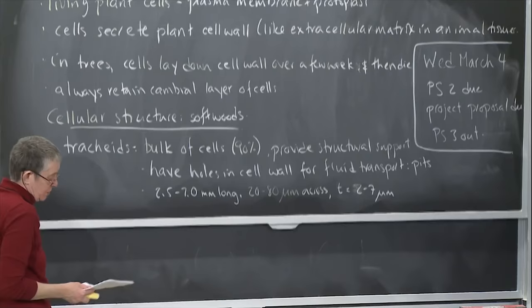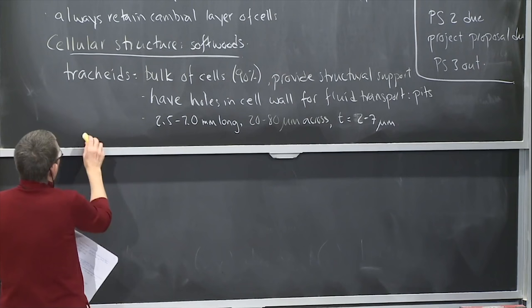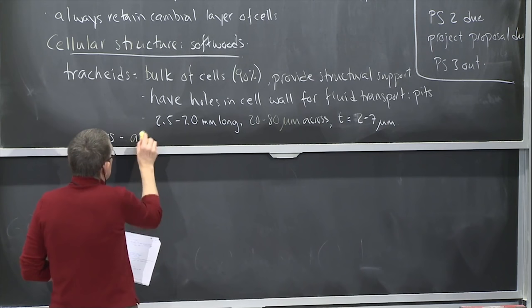Let's see if I can put the rays down here, put it on the same board. So the rays are parenchyma cells that store sugar.